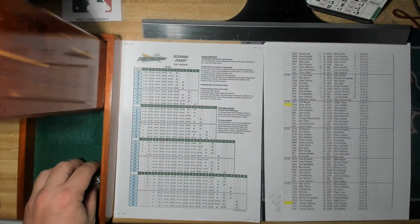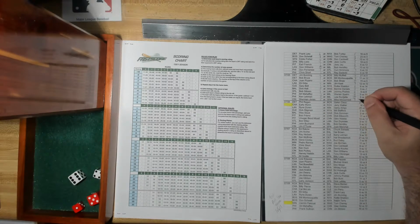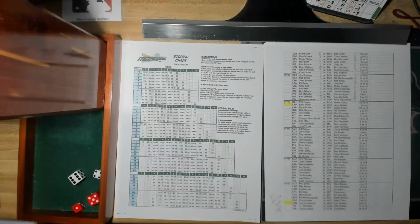Reds and the Giants, there's a big series here between Cincinnati and the G-Men. Reds, 5-51, and that is 5. Giants, 15-64, and that is 9. And the Giants will win that game. That is your 10-minute ticker.